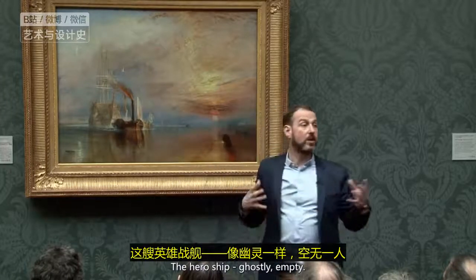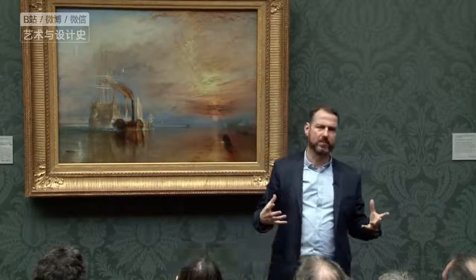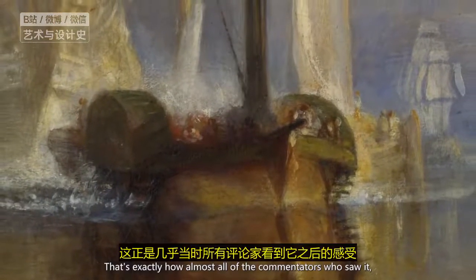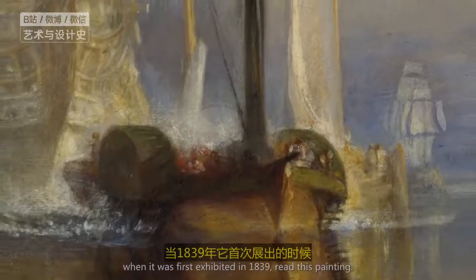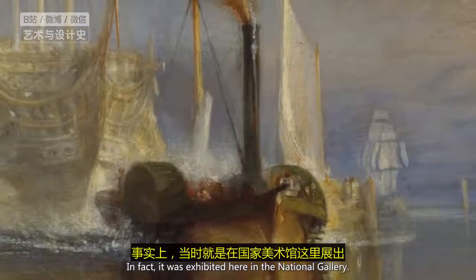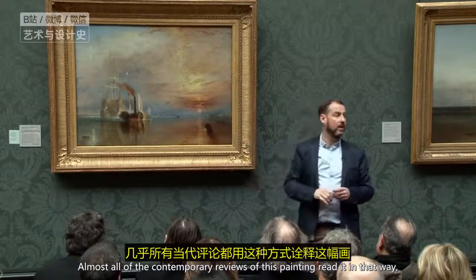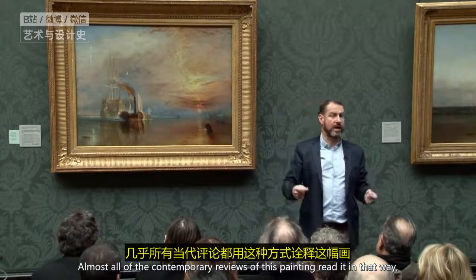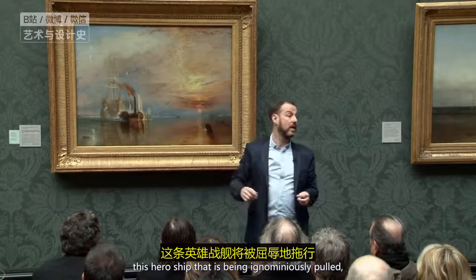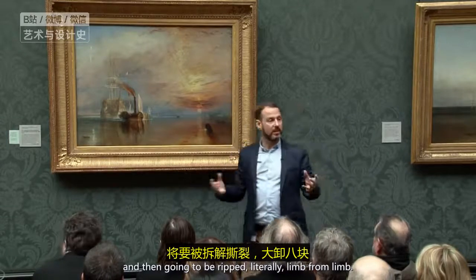The hero ship, ghostly, empty, gliding along, pulled by this tug, this modern, steam-powered, ugly-looking thing. That's exactly how almost all of the commentators who saw it when it was first exhibited in 1839 read this painting. In fact, it was exhibited just here in the National Gallery. We shared our space with the Royal Academy at that time. Almost all of the contemporary reviews of this painting read it in that way, that this is an elegy to this ship that is dying, this hero ship that is being ignominiously pulled and then going to be ripped, literally, limb from limb.